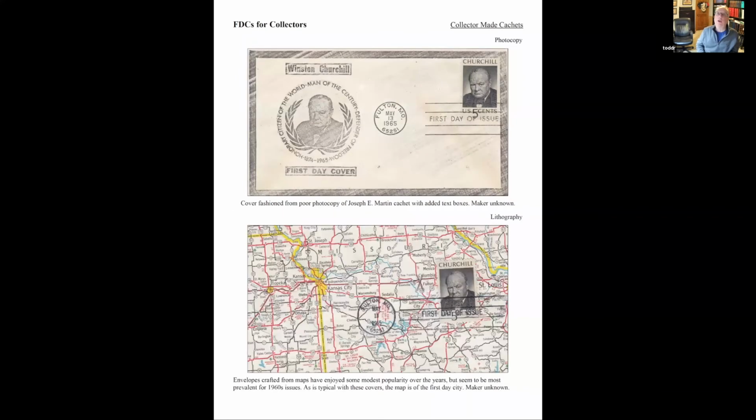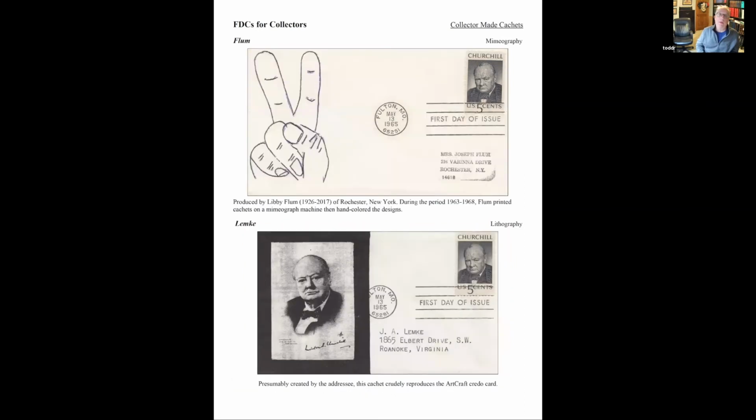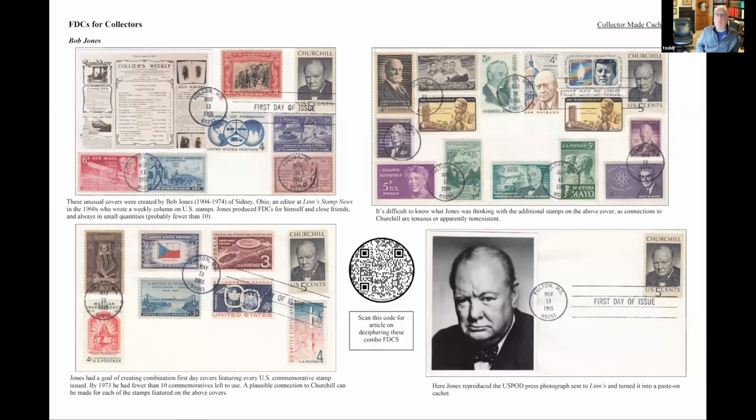My next category is collector-made caches. Basically, caches that collectors made for themselves and stuck in their albums, and somehow they made it into the marketplace after they stopped collecting or died or whatever. So most of the time you can't identify who made these, but sometimes you can, usually because of the list or something like that. This is covers created by Bob Jones.